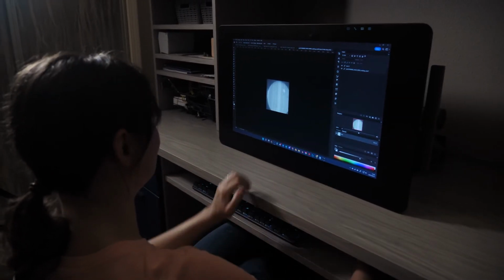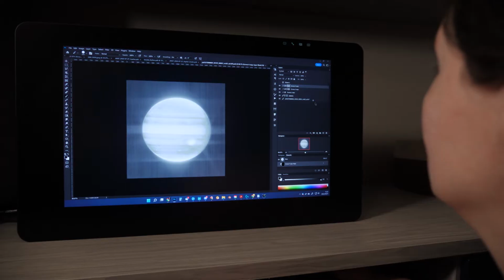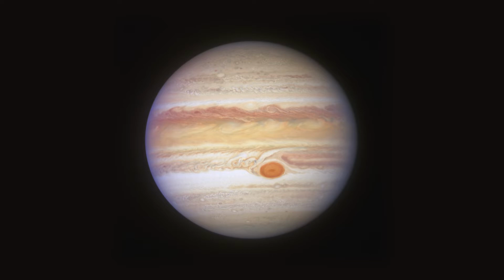When I'm putting the picture together, it's a problem-solving skill. Every picture is different. It's a different puzzle.